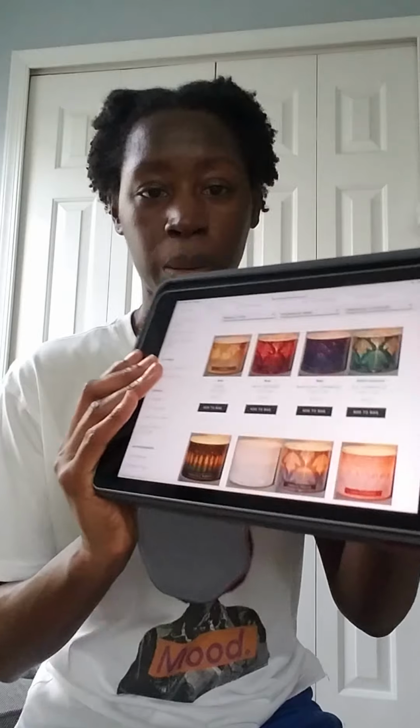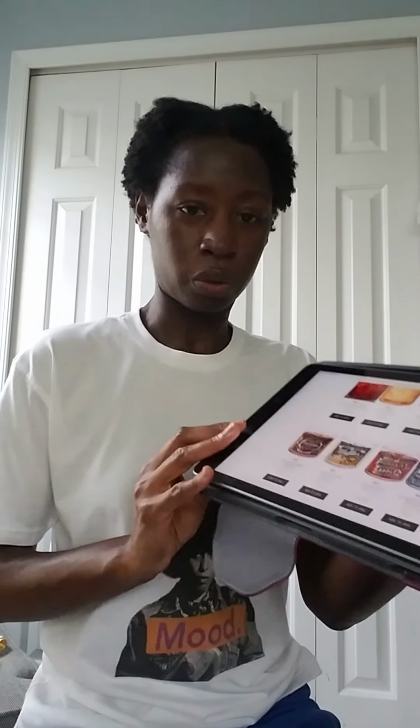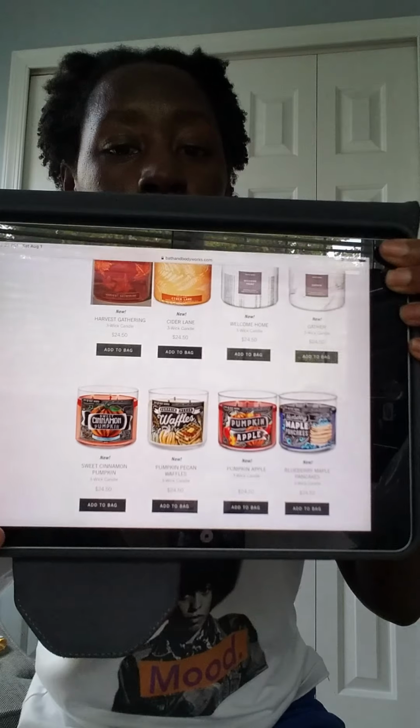Maybe there's a couple of them. Some of them are new, some of them are online exclusives. I did see these right here, the Swiss pumpkin, blueberry pancakes. I did see these in the store today, so I didn't pick those up. They have those in store today too.